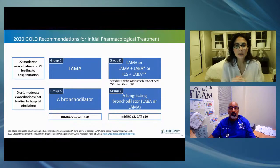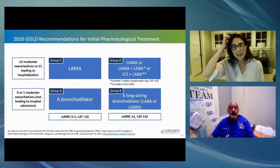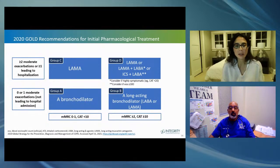So what are the recommended medications? Group A, a bronchodilator, that may even just be albuterol for some people. More persistent symptoms, a long-acting bronchodilator. That could be a LABA or LAMA. If you actually read the text in the GOLD document, they do mention LAMA-LABA as well as another option, particularly for patients with severe dyspnea. Group C, LAMA. And group D, here's where we have a lot of options. That might be LAMA. It might be a LAMA and a LABA, so dual bronchodilator. Particularly, again, if highly symptomatic, or if patients have really high EOs, you may want to start with an inhaled corticosteroid LABA combination. And here, the suggested threshold to use would be 300. If we can move to the next slide.